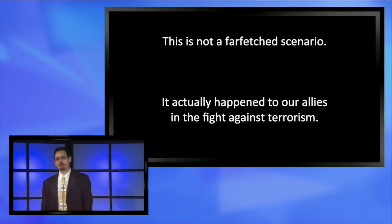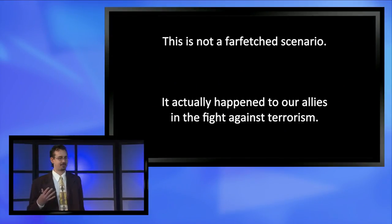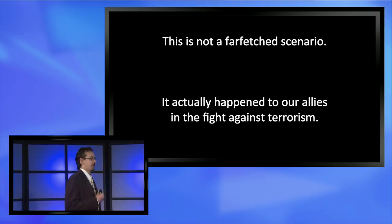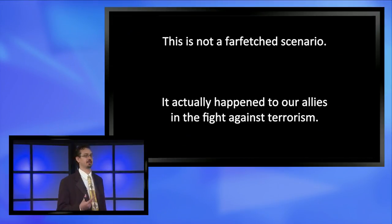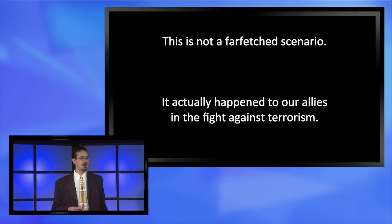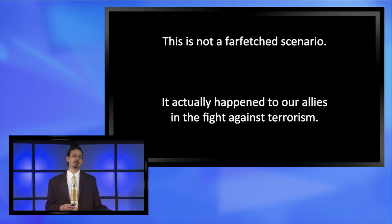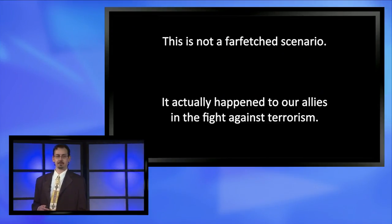The scariest thing about EMPs is not that we've known about it for so long and not that we're completely susceptible and vulnerable to it. It's the fact that we already have an electrical grid and a system that's collapsing. We have these rolling blackouts and brownouts. But more importantly, this is a tactic that has recently been employed in the fight against terrorism.